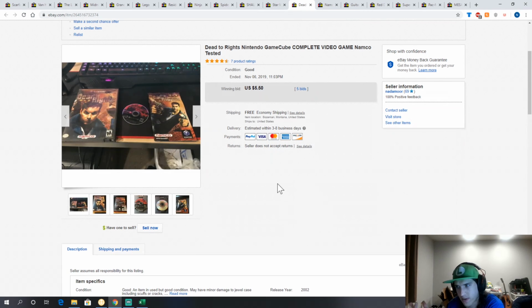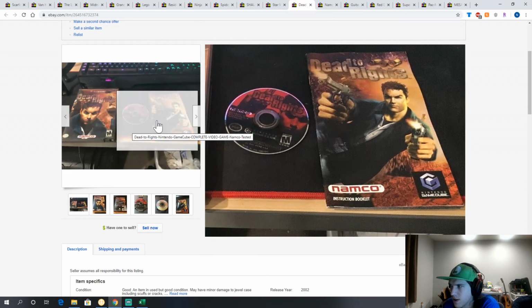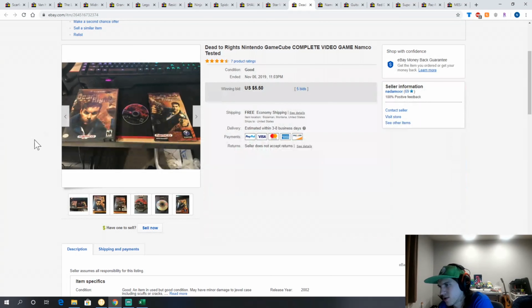I sold this copy of Dead to Rights on GameCube. This is another thrift store find for $2. I tried to auction this one off just to try something different, and it did get a couple bids, and it sold for $5.50. But it's been 4 days since it ended, and the person still has not paid for it. I'm guessing they're maybe just waiting for payday, but after 3 days, it's okay to open up a case, I believe. So I just did.